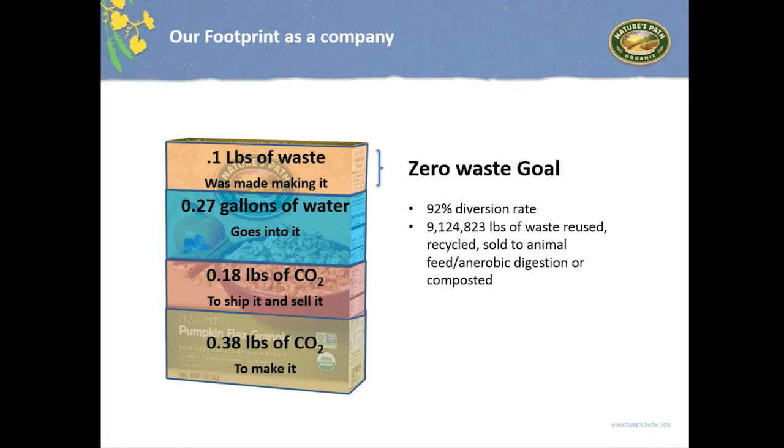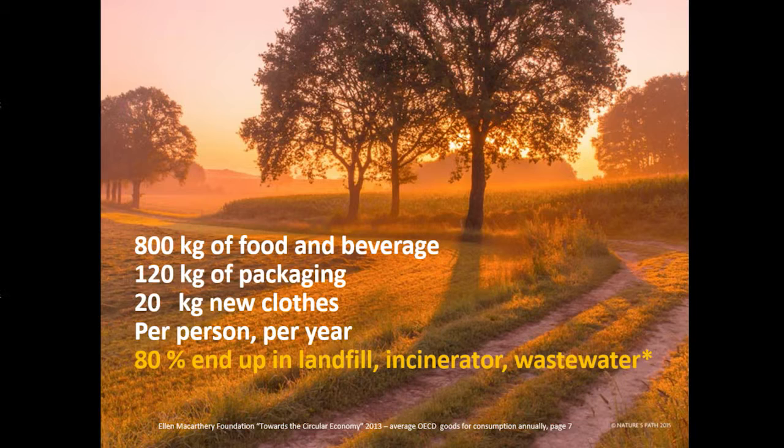But that's all of it before it gets to the customer. And that's the biggest challenge that we really face: we have control over everything in our production facility, but how do we deal with that issue that our product goes out into the world and can be a source of waste as well? This is something that we've been using in our heads in terms of a number, that 80% for consumable goods in OECD countries, this is about an average of what's produced every year. And 80% of that ends up in landfill.